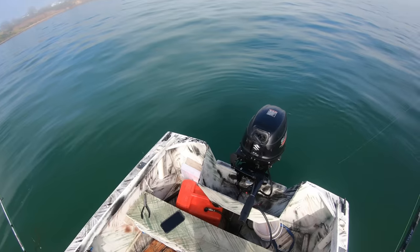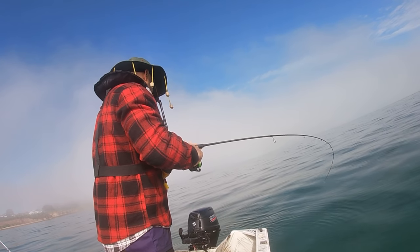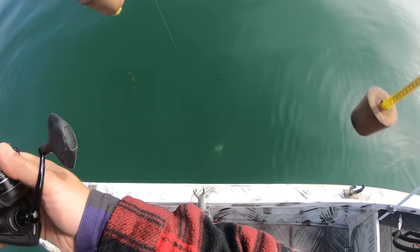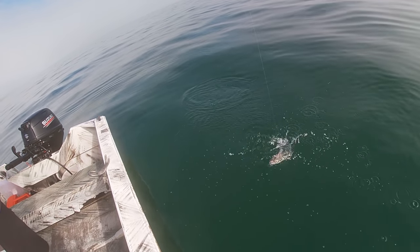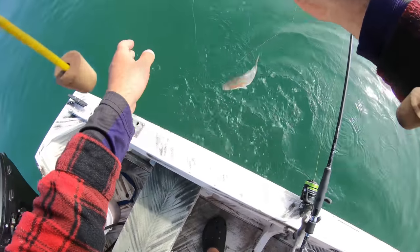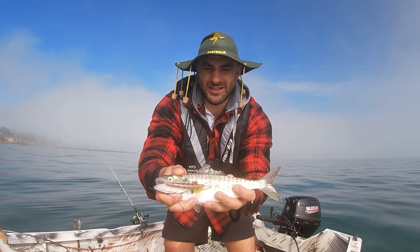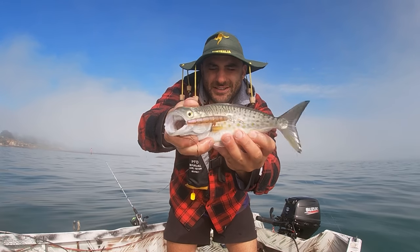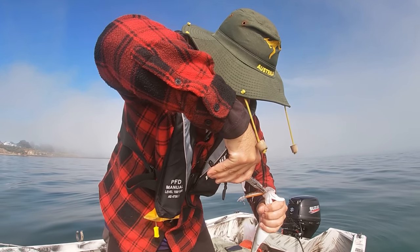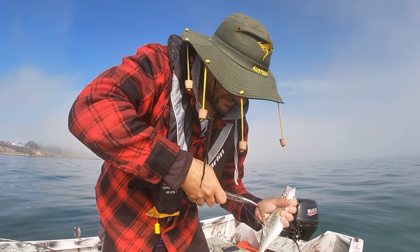Amazing. What is it? Look at the colors on that. Guys, if you know what this fish is, please let me know in the comment section. Got it.